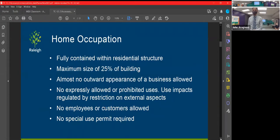Home occupation, again, these are already allowed in the city zoning, is where you have a business in your home that is pretty much completely concealed within the home. You really shouldn't be able to tell from the outside that there's a business operating there. That means no signage, no employees, no customers, no storage of materials outside. It could be somebody doing tax preparation or something like that, where really everything is happening indoors. That can be done with a zoning permit. You can come to the city office and apply for that zoning permit. That can be granted by staff in the city office.